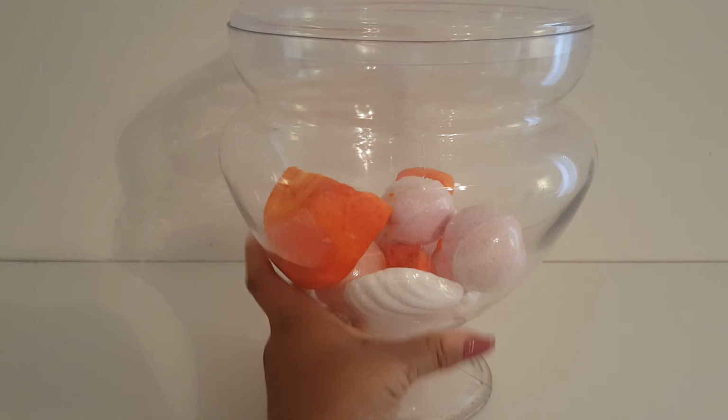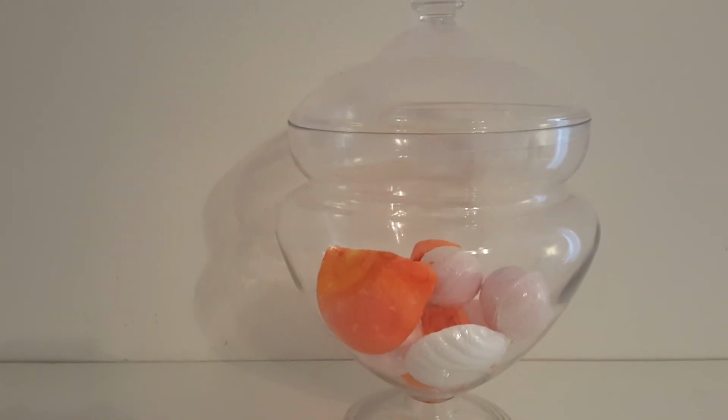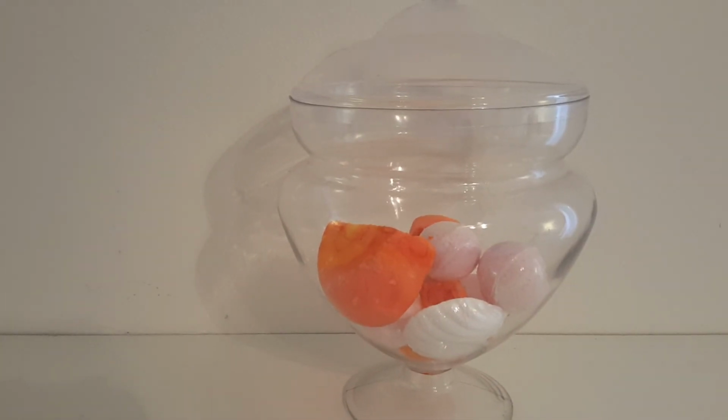This is my last and final item I want to show you. This is an acrylic container. This container actually mimics the glass containers that I have on my coffee bar. If you've watched my coffee bar video, you have seen the glass version of these. This one is acrylic and it's found at Michael's.